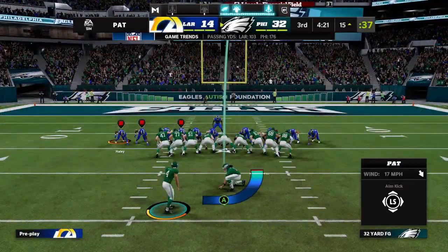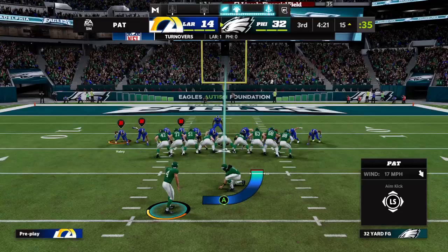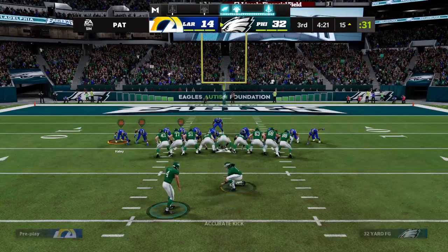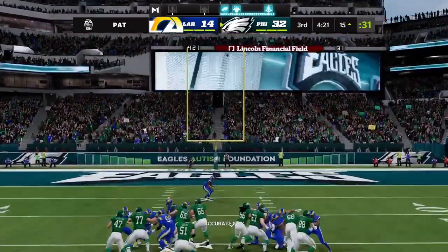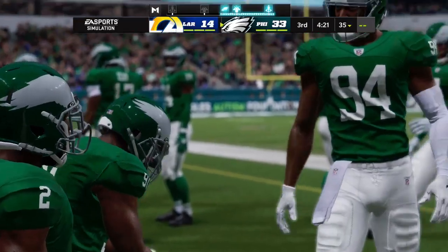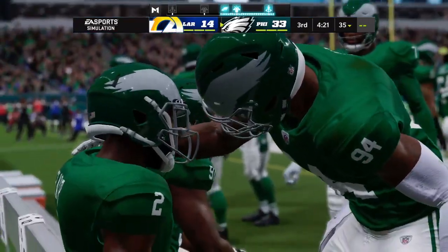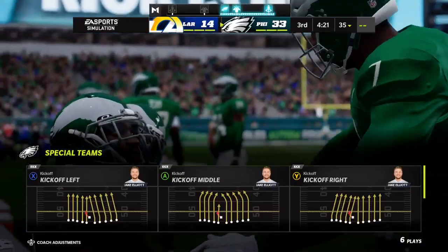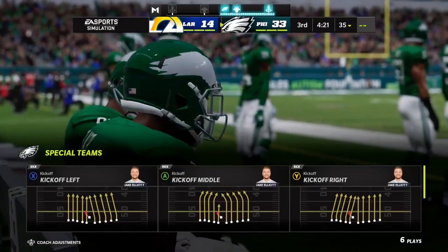Elliott now to add the extra point. Making this hit, too. And that one makes this a 19-point game. Every time the defense creating some points, not only getting the interception, but then returning it to the end zone for the pick six.